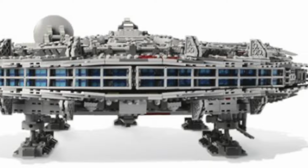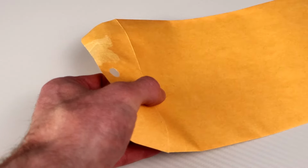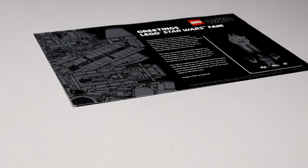Also, if you were one of the first to order the 2007 UCS Falcon on LEGO.com, you got an official certificate of authenticity. And they did something similar with the 2017 version where you got a limited edition black VIP card if you were one of the first to buy it.